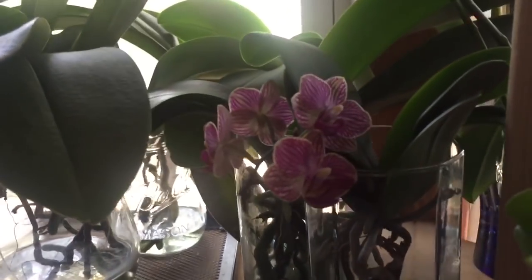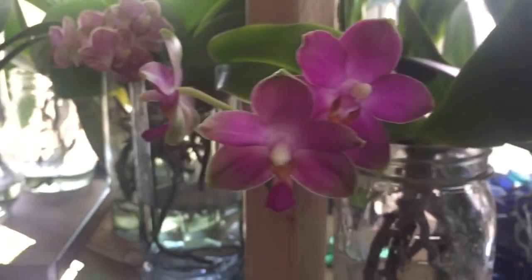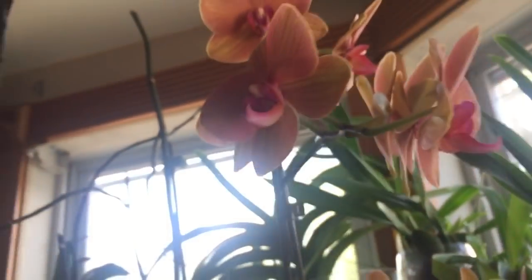I'm so thrilled. Last year at this time my collection was not doing anywhere near this well. So I'm really excited that it's doing so well now, because it's just a sign that I'm finally figuring out what works in my environment, what works for my growing conditions, what it is that I can do to make these plants happy and keep growing. I have a spike coming up there.